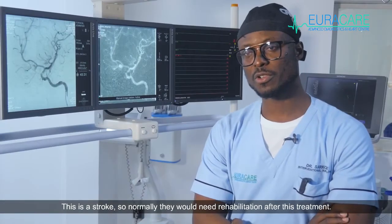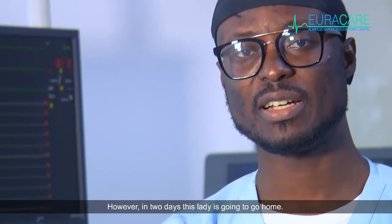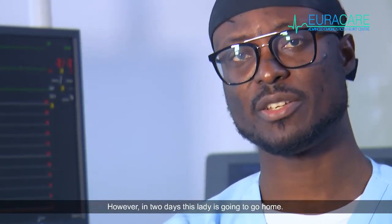This is a stroke, so normally they will need rehabilitation after this treatment. However, in 2 days, this lady is going to go home.